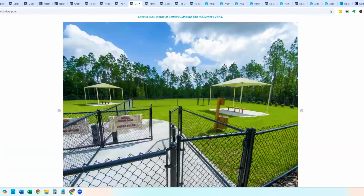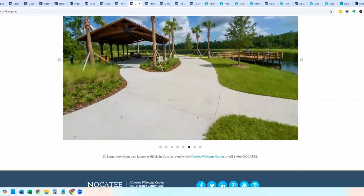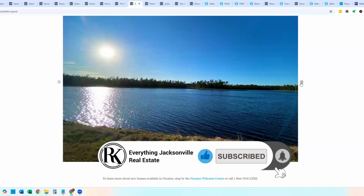And then you do have Settlers Pond, because obviously you need an area for the dogs as well, with little dog parks. That's one thing too, there's a lot of dog parks in Nocatee. It's not just family friendly, it's also dog friendly, pet friendly.